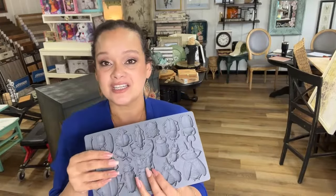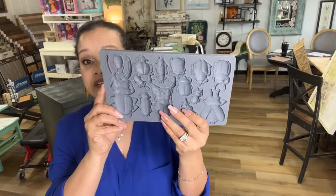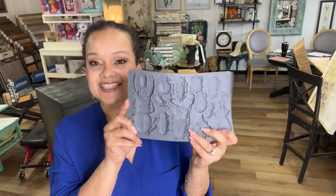I know a lot of people do dough. You can make chocolates out of these. So there's so many things that you can do. Let me know in the comments, what do you think about that? That actually might be a cool idea to make some chocolates out of this. So maybe I won't use this one today and see. That would be really funny. The kids would love that. I think I'm gonna do that. And then I'll make a post about it.